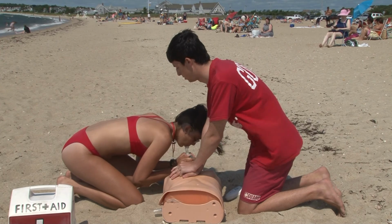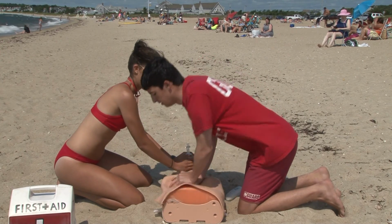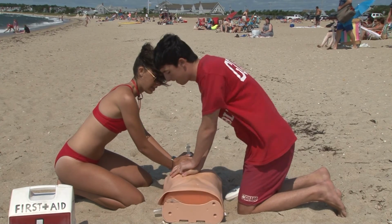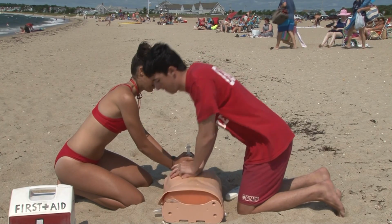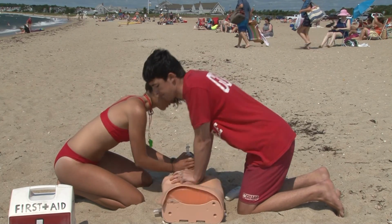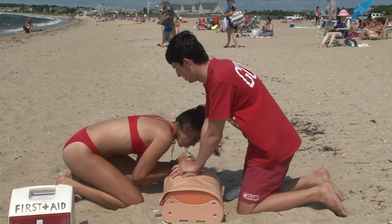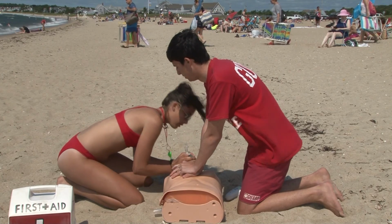And the CPR, the actual compressions, we would be bringing a AED down. All of our lifeguards are trained with the AED. Unfortunately, I did not bring a training AED for them to utilize today, so we cannot use a regular AED on a practice victim.